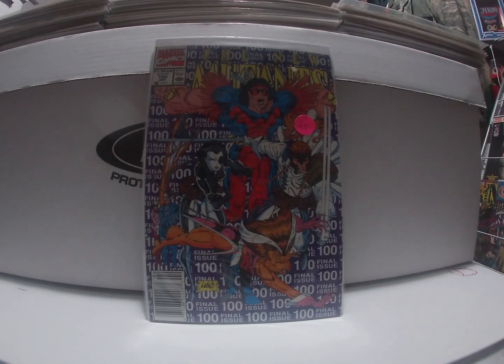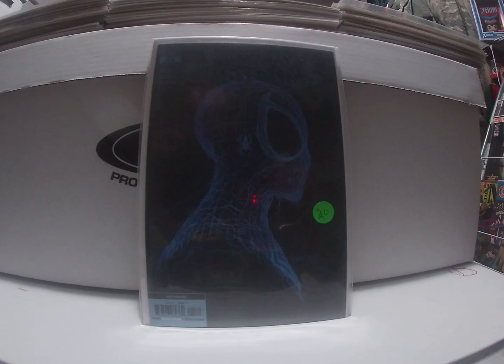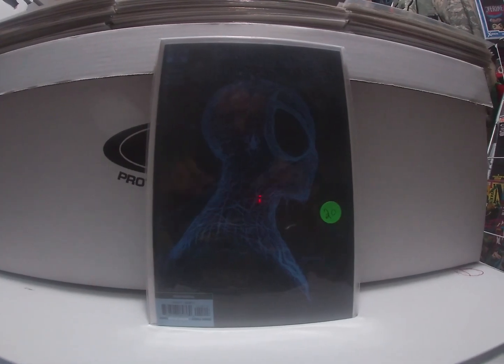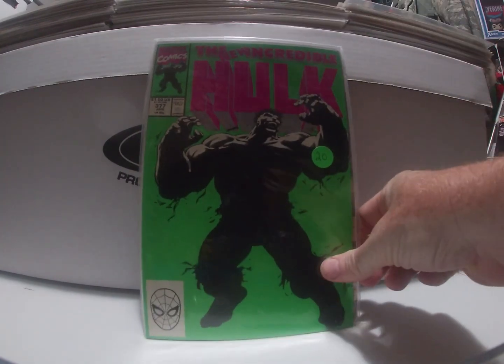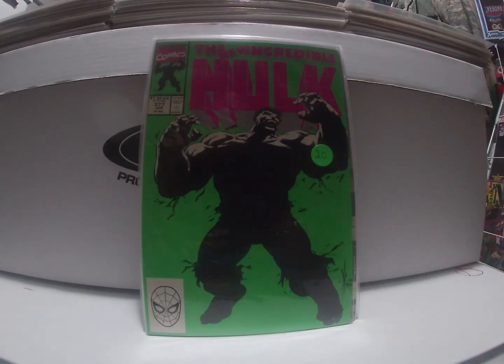Newsy New Mutants 100. First edition. I think first appearance of X-Force, if I'm remembering that right. This is a later print on this book right here. There's a few different prints. I can't remember which one. When Creatures Roam number 1. Great cover. Incredible Hulk 377. First print.